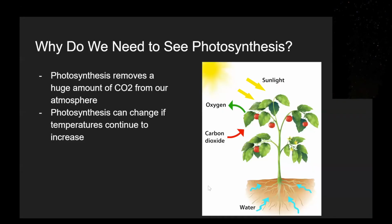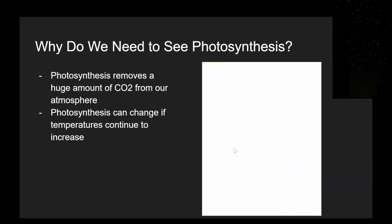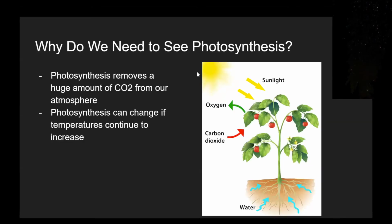Okay, so we're going to talk about photosynthesis now. So who wants to give us a summary? What's photosynthesis? Why is it cool? We need to see photosynthesis because photosynthesis is how plants grow, and we need plants to grow. Plants need carbon dioxide to do photosynthesis, and photosynthesis reduces a lot of carbon dioxide.